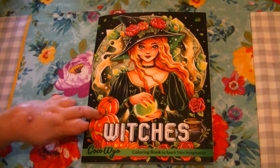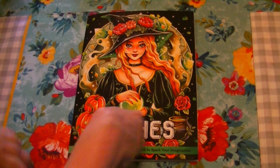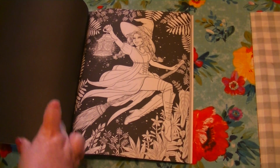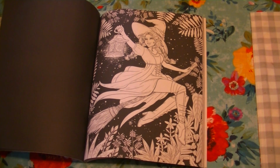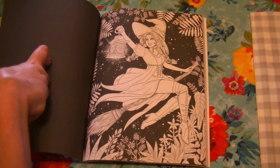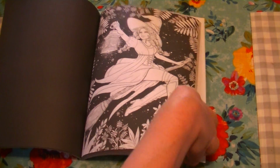The next one is, I believe this is my very first Coco Wyo book, you guys. So this is the Witches coloring book. You know, I'm always up for a Witches coloring book. And the reason why I don't buy more Coco Wyo is because I am not a fan of the black backgrounds in coloring books. I don't like that. I don't like my backgrounds filled in for me usually, and I don't like the backs of the pages to be black. It's just a personal preference.